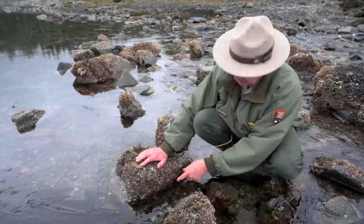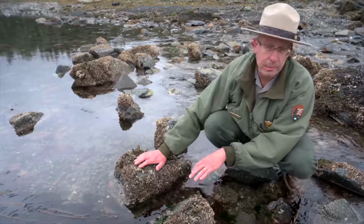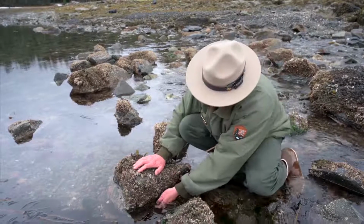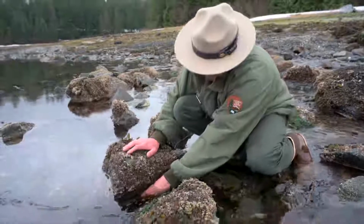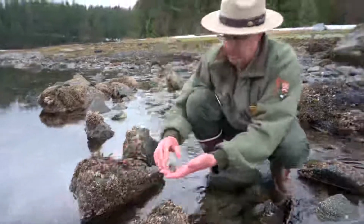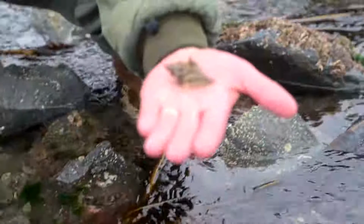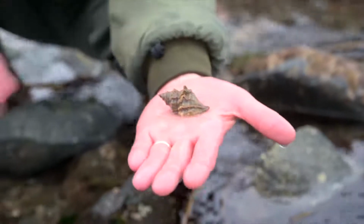We have a creature on the other side of this rock called a whelk. And it is a predator. It's feeding upon the barnacles, and I'm going to see if it's loose enough to dislodge so I can show the camera. Ranger Steve kneels in ankle-deep water beside a medium-sized rock. He reaches down and pulls out a brown and tan shell. Oh yes, it came off pretty easily. The whelk is a type of snail, and this is a carnivore. They will feed upon the barnacles and the mussels in the intertidal zone.